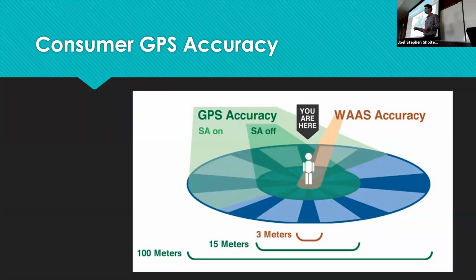So would that work for a car navigation system? Yeah, because 100 meters, 300 feet, that's a football field. So you could be on this road or that road, right? So it wouldn't work. Fortunately, based on negotiations or whatever, they realized the civilian applications were becoming so important that they turned the system off. And we'll see a graph of what that looks like.